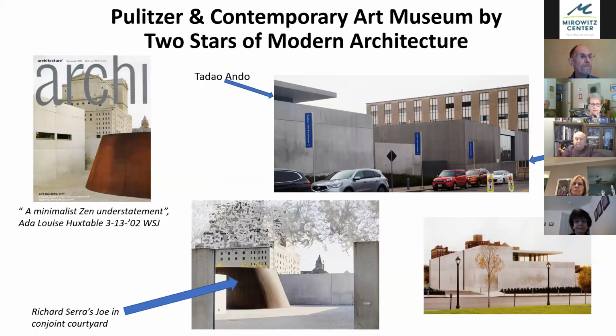Well, let's keep moving to the west. We've turned away from the Sheldon. We're going west on Washington Avenue, and we come to two buildings that have been designed by two stars of modern architecture. The first building we come to is the Pulitzer Arts Foundation, designed by Tadao Ando.